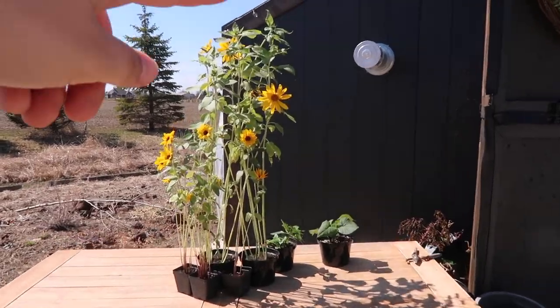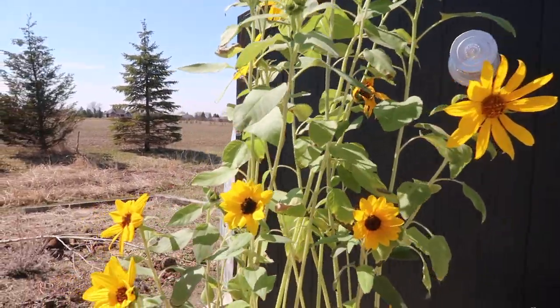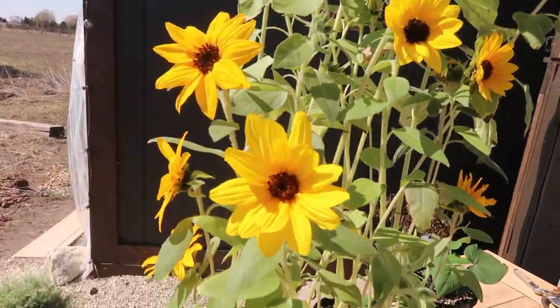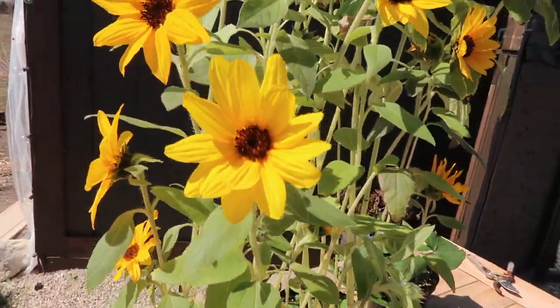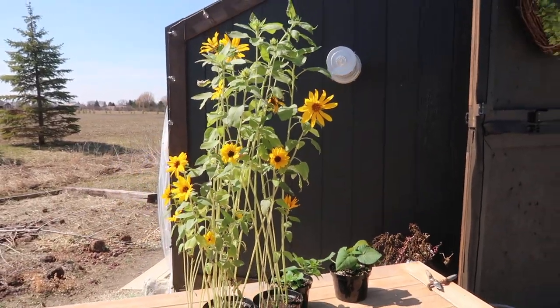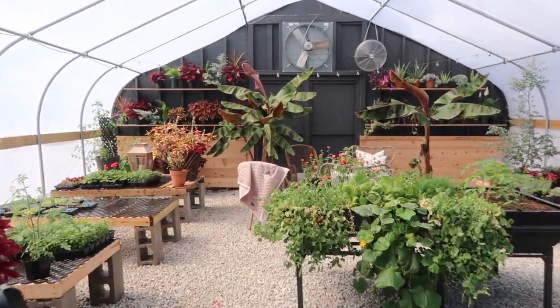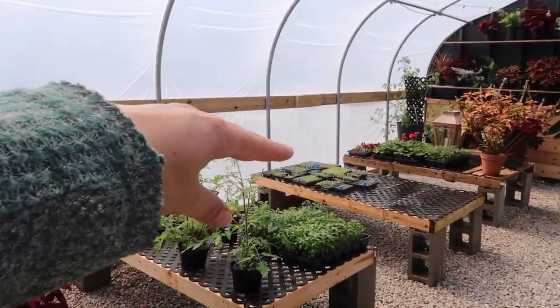We're airing out some of our sunflowers here because they were quite the thrip magnet, so I just want to let them get out here in this natural breeze, and hopefully it'll draw in any beneficial bugs that may have possibly hatched out here. So inside the greenhouse then, I went ahead and cleaned up the areas.